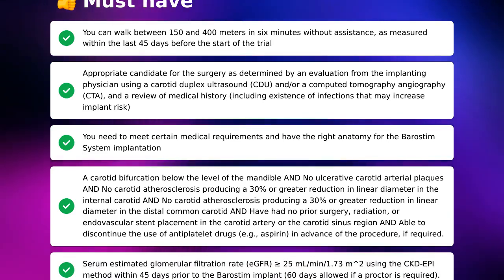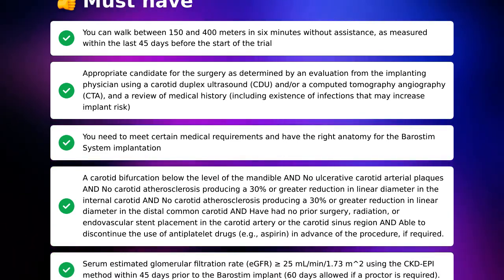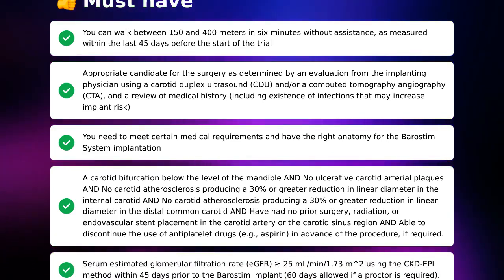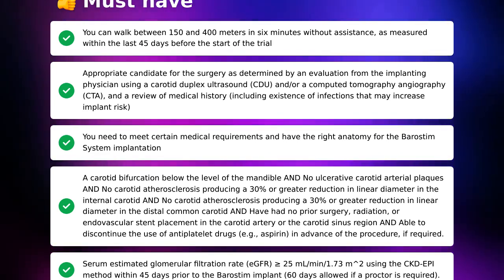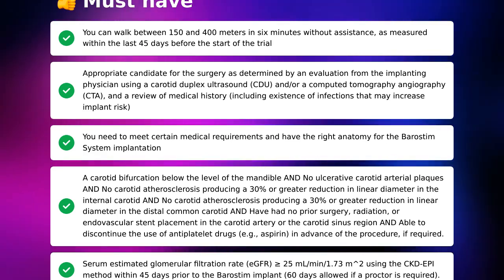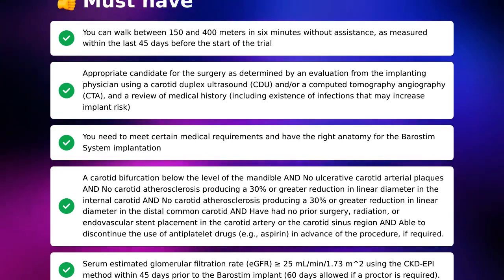Serum estimated glomerular filtration rate, eGFR, greater than or equal to 25 milliliters per minute/1.73 square meters using the CKD-EPI method within 45 days prior to the Barostim implant. 60 days allowed if a proctor is required.